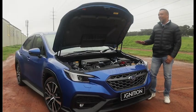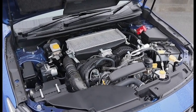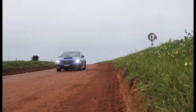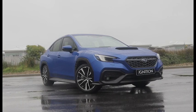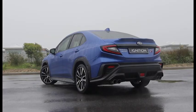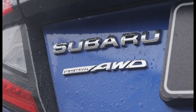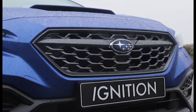The first big change is under the bonnet. This is a 2.4 liter four-cylinder turbocharged engine making 202 kilowatts and 350 newton meters of torque. Very similar figures to the previous model, but the way the power comes in, the way the torque is delivered, it feels like it's a little bit more torquey and a little bit more powerful and just easier to live with. It's also apparently a lot more tunable.